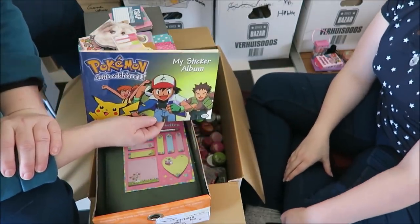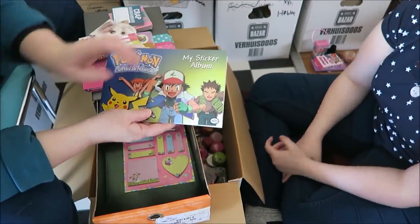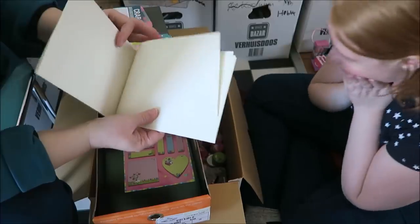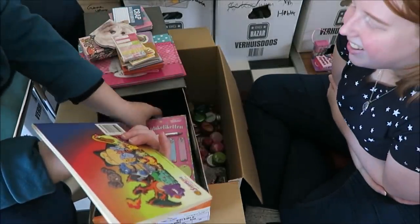Oh, remember the stickers that came with lollies and the stickers that came with bubble gum? You put them all in here. Oh, I love it. We ate so much candy. I know, just for this. Just for the stickers.